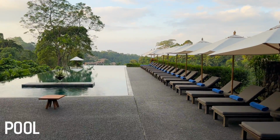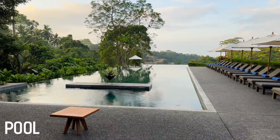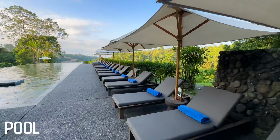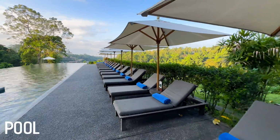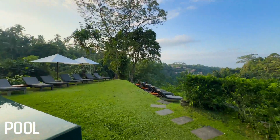When you are swimming in this pool, you are in the jungle. You can swim up to the edge and just look out over the valley. It is just the coolest experience. I mean, swimming in this pool, I was like, this is the best pool I've ever been in my life. That's what I would literally tell people.